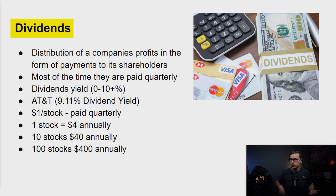And so an example here would be, let's say a company says that they're gonna pay you $1 per stock that you own in that company. And this stock is gonna be paid out quarterly. So that means if you own one stock, you would get paid around $4 annually, $1 each quarter. If you had 10 stocks, you'd get paid $40 annually. And if you had 100 stocks, you'd get paid $400 annually.